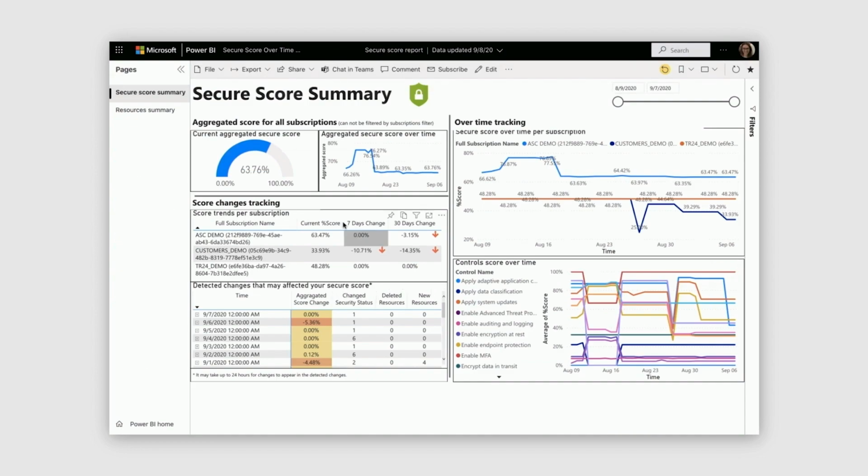As you can see, I have my aggregated score across my 3 subscriptions. Of course, you can select any subscription scope. I have it over time, which is very important to track and see fluctuations and trends. I can see daily changes from the score and maybe possible reasons, because either the security status changed, resources were deleted, or new resources were added.